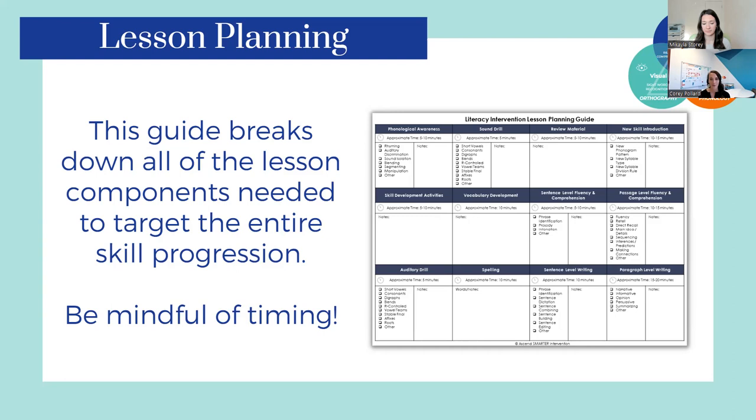You also want to be mindful of timing. So depending on what setting you're in, if you're in an intervention setting, if you're in a special education setting, if you see students once per week, if you see students multiple times per week, you want to think about the time that you have available with your students, and you want to use those approximate times. We've definitely said approximate times because every student or student group that you have is a little bit different, but this gives you an idea of where you're spending that time and how you're breaking that up so that you can think about your setting specifically and know that if you see students four times per week, it might take you an entire week to get through this full progression.